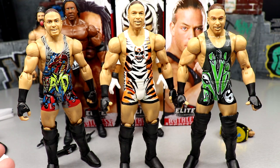So I'd love to see a new RVD, and hopefully we get more RVDs. I really want to see an Ultimate Edition with some cloth goods, maybe like a cloth RVD shirt, some great interchangeable hands, three interchangeable heads. That would probably be a figure that I would want mint on card autographed. I think that would be badass.